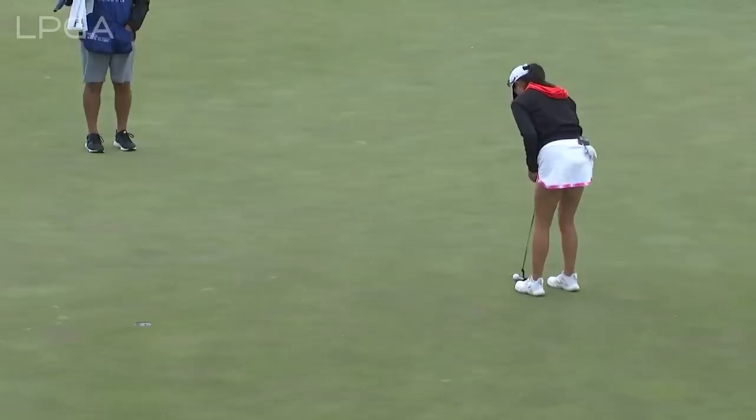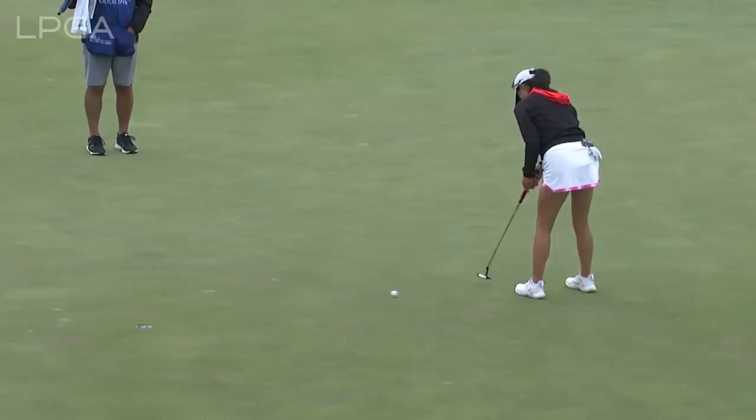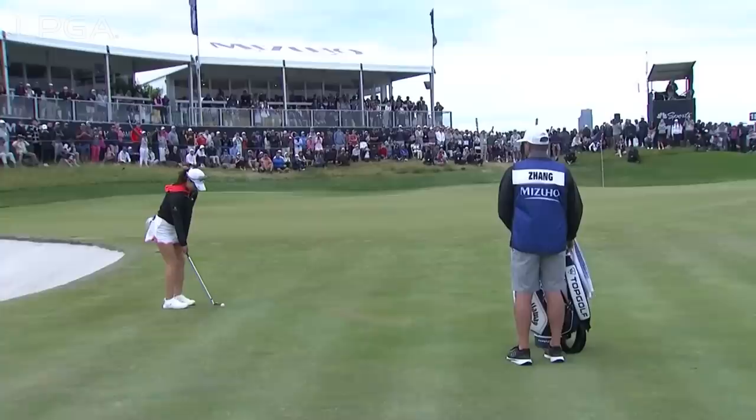Well, if the putter had been working for Rose, she'd be running away with it. And it has been a lot closer. The putter has not worked for birdies, but for pars it has. Can it work again here? What a time to make a putt. And Rose Zhang takes the one-shot lead.